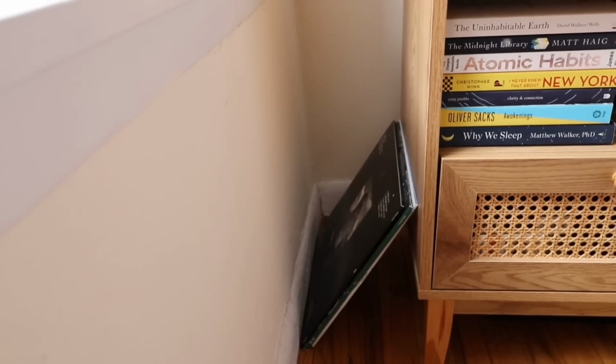This is my boyfriend's end table. I feel like he's decorated it with his things pretty well. We have some records next to it, and then this beautiful little pop of blue with the blanket.